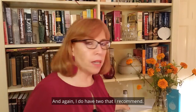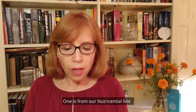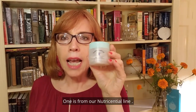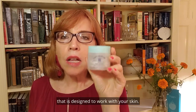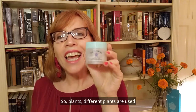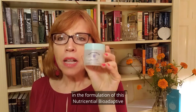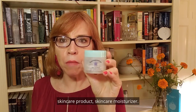And again, I do have 2 that I recommend. One is from our Nutricentials line. It's a bioactive moisturizer that is designed to work with your skin. Different plants are used in the formulation of this Nutricentials bioadaptive skincare moisturizer.